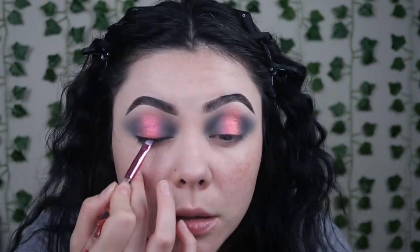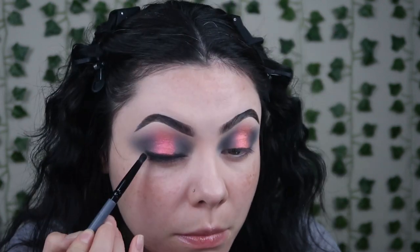Alright. Here's what I'm going to do. So I'm just taking a little bit of black and running it across this lash line. I'm going to take a little tiny brush. This is a Blend Bunny brush. Kind of just smudge this out.